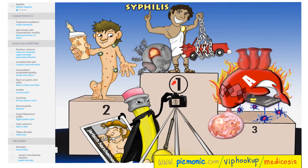The best way to remember the three stages of syphilis is Picmonic. Look at this. Here is primary syphilis, and here is secondary syphilis, and this one is tertiary syphilis. Why the tripod? Because it's Treponema pallidum. See these spirals? Yep, spirochetes. Primary syphilis is the painless chancre on the penis. Secondary syphilis is that condyloma lata. Here is condom on a latte. Don't forget the rash. The rash involves the palms and the soles, and then the lymphadenopathy all over the body.